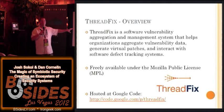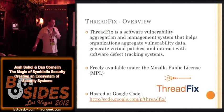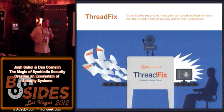It's freely available under a Mozilla Public License, and that's the Google Code site right there. Feel free to check it out. It comes with a download. The betas are an easy unpacking zip: you unpack the zip, run the start script, and it fires up the embedded Tomcat server. So it should be easy to get started and put it through its paces.